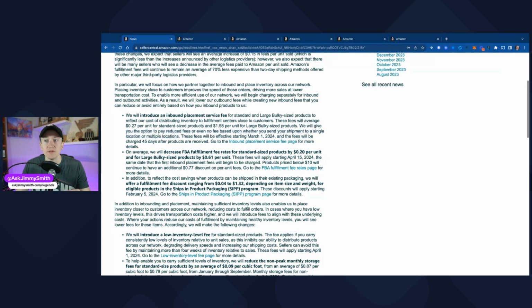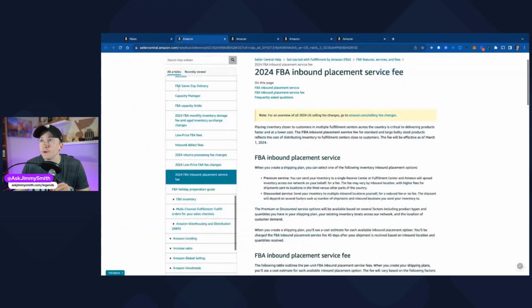So these fees will be effective starting March 1st, 2024. These are the ones that are starting in March. But the fees won't be charged until 45 days after the products are received, so around April 15th. That's when most of these things happen. They're going to start charging them March 1st, but it's around April 15th. So let's go ahead and get into the inbound placement service fee page for more details. We'll make sure to do that right here.